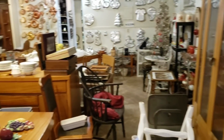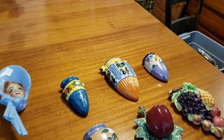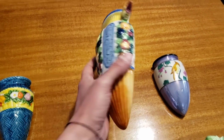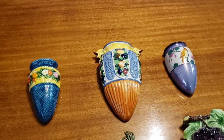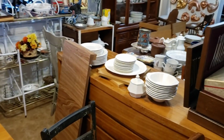Here's the kitchen area. We've got some wall pockets over here, it looks like. Czechoslovakian, Japan. This one's interesting. It looks very Italian. No, it is Japan. We're just going to kind of take a quick peek here.